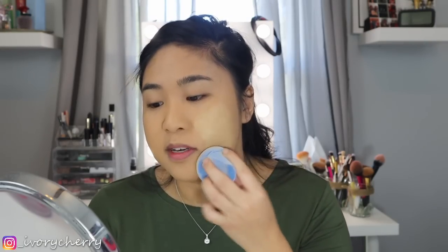I'm gonna add 1 more layer to show you that it is buildable and it doesn't look like a cakey mess. I'm gonna use the sponge just because it's already in my hand.